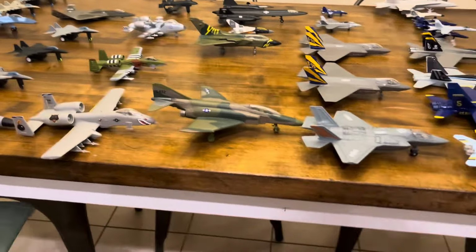There's a glance of this row. Nice. Now, this one I got Christmas of 2022, sorry. This one I got Christmas vacation of 2022 with that F-117. So, I'm gonna show you the one I got for Christmas Day, or Christmas Eve.